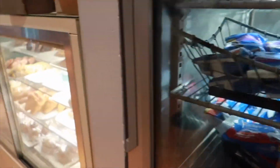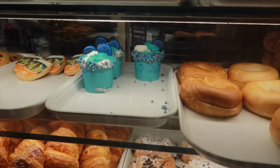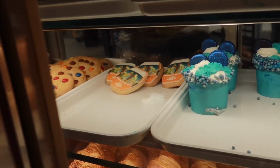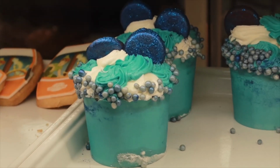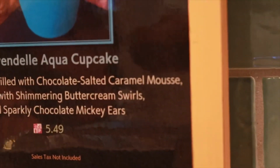All your ice creams. With the Arendelle blue cupcake. Oh, look at the Peter Pan Skyliner cookie. Oh, that's awesome. Just look at it. I haven't seen the Arendelle blue cupcake. Arundel. Yeah, Arundel. I call it an Arundel. Arendelle aqua cupcake. That's Arundel.